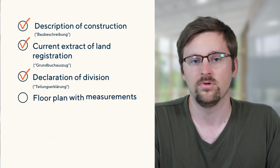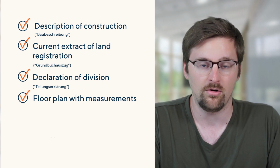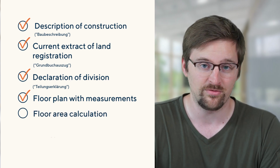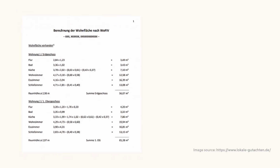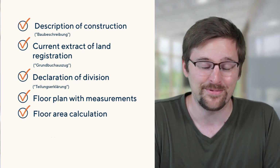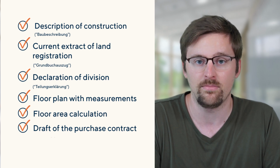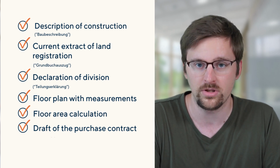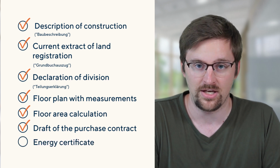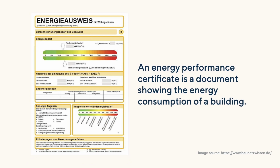Then we come to the dimensional floor plan. This is a document showing all the measurements of the unit that you're planning to buy. Following the dimensional floor plan, we also have the living space calculation. This is a summary of the actual living spaces. Next up is the draft of the purchase contract. This is a document that is set up by the developer together with a notary and will be provided to you. Lastly, we come to the energy certificate, or Energieausweis. This is a document showing the energy consumption of the building.